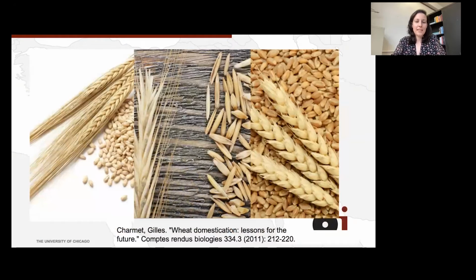So wheat was domesticated over 10,000 years ago in what we call today the Fertile Crescent. I like to think of this as a slow process. That domestication isn't something that happens overnight. It's something that happens over, you know, hundreds, thousands of years, that people are interacting with plants.